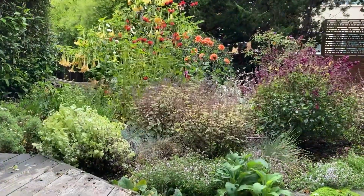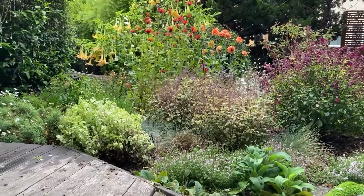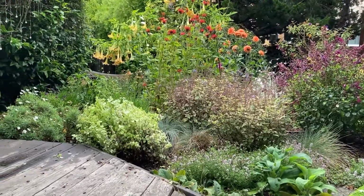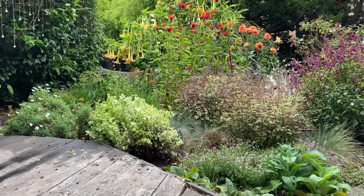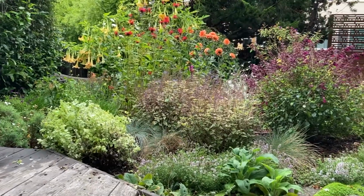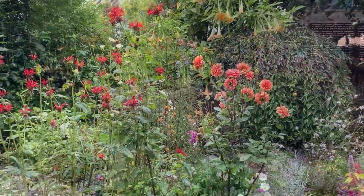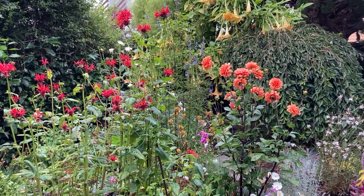And this is kind of the view of the overall main bed. The Cerinthe is finally almost finished flowering. I thought it was just going to go on forever. The Monarda looked a lot better a few weeks ago.